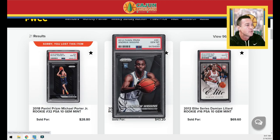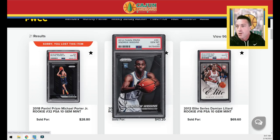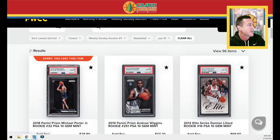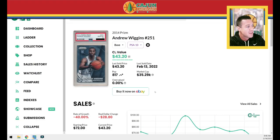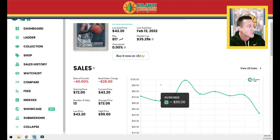Card number 2 is this Andrew Wiggins. This might be the biggest steal of the 5 that we're going to look at today. So as you guys know, Andrew Wiggins is about to start in the All-Star game this coming weekend. If we look at this 2014 Prism base rookie card, it sold for $43.20. So unlike the Michael Porter Jr., which is pop 6,000, this is a pop 817 for Wiggins. The Warriors are in great position.